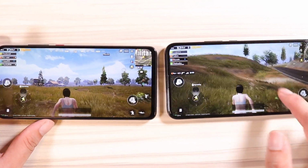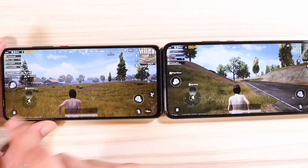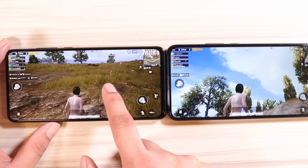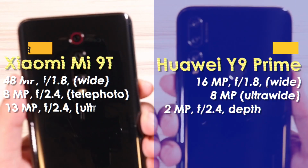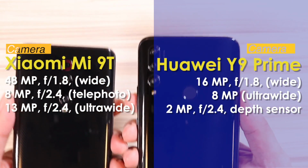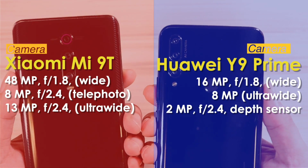Frame drops everywhere right here on the Huawei Y9 Prime. And a very smooth experience right here on the Xiaomi Mi 9T. Okay, instant. Laggy. Okay. Now, coming to the cameras, both have triple camera setups, ultra-wide angle, while the Mi 9T does have a telephoto lens for better zooming.